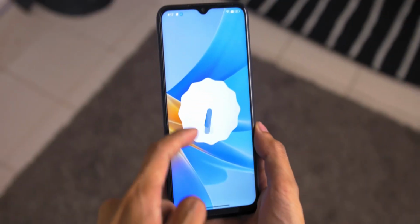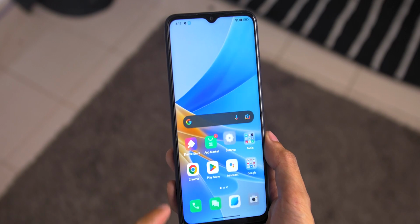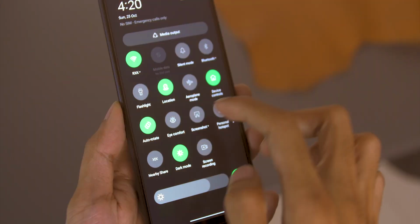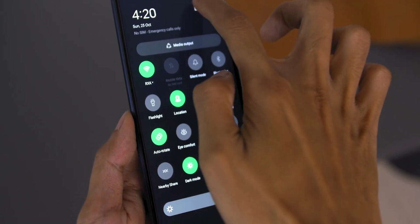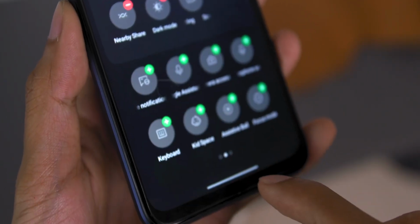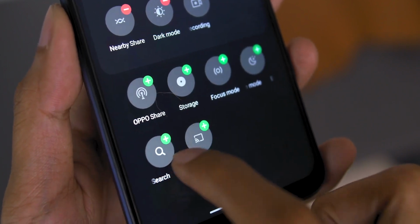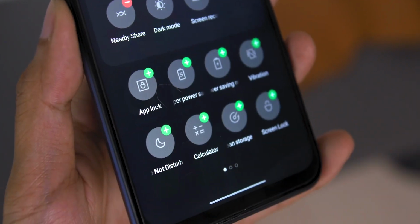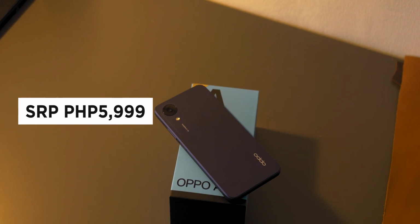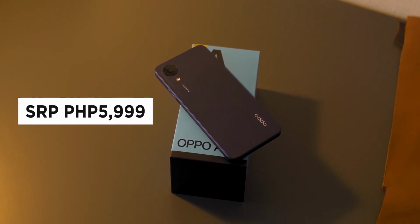Like most OPPO devices, it runs on the latest Android 12 on top of ColorOS 12.1.1. There are many customizable features like gesture control, split screen, flexible window, smart sidebar, and many more. So stay tuned for our written review for this one. The OPPO A17k is priced at 5,999 pesos and it's available both online and in physical stores near you.